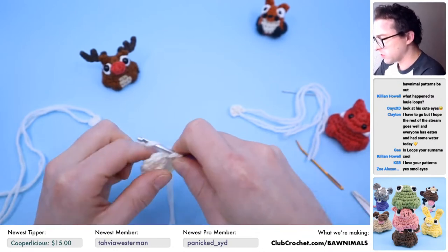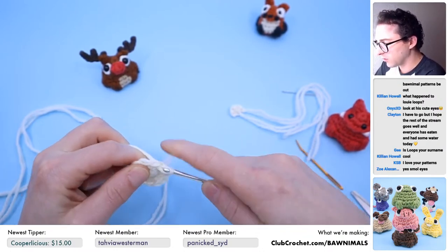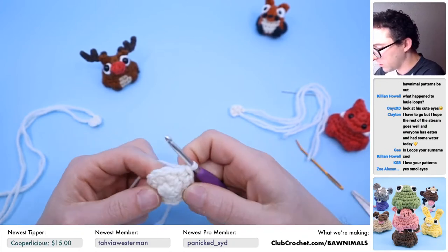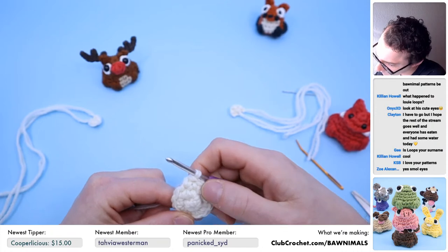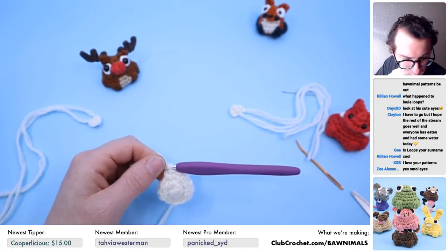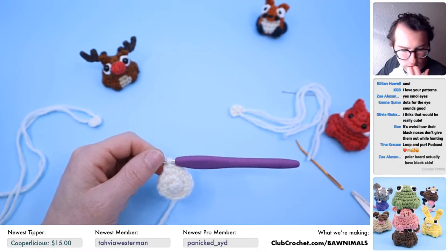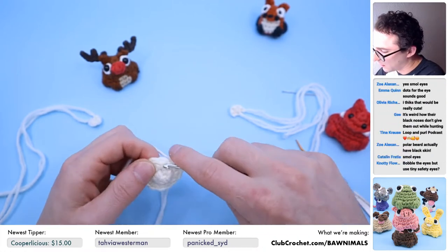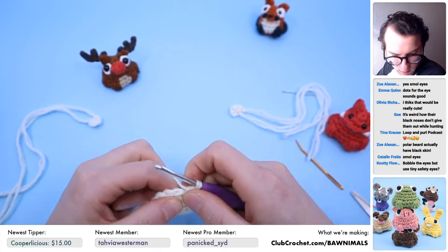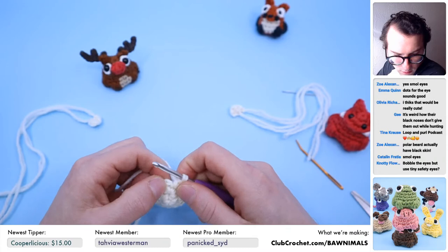And then we'll try to do a nose with the bobble stitch to save us some effort of actually crocheting a new nose on top of it. How do I do the first round again? Three. Oh, yeah. Okay, so one, two, three, and then an increase right here. One, two. Perfect.